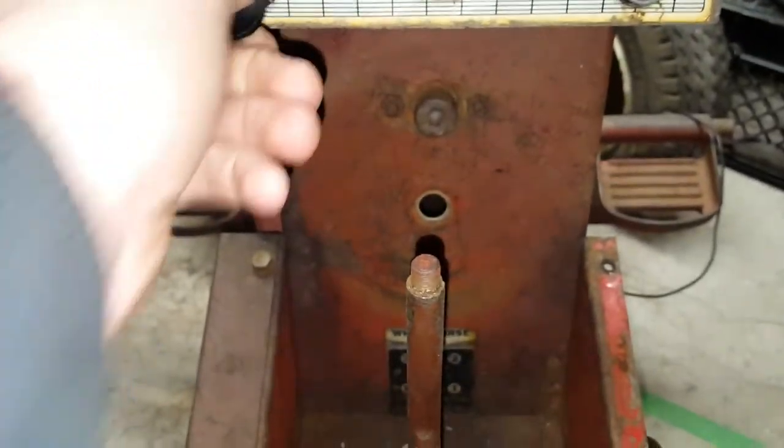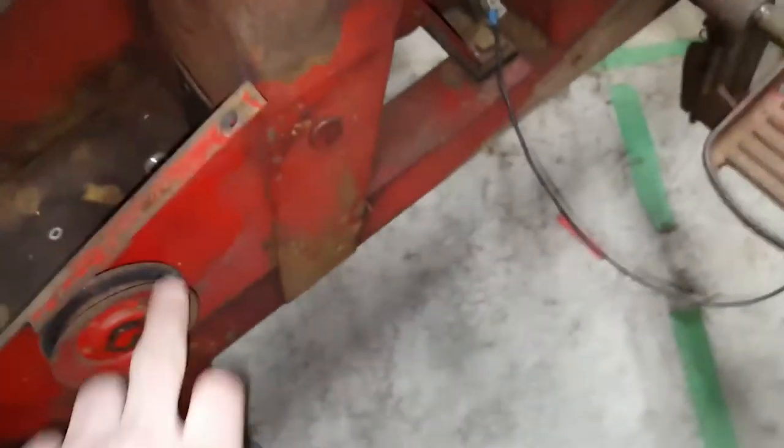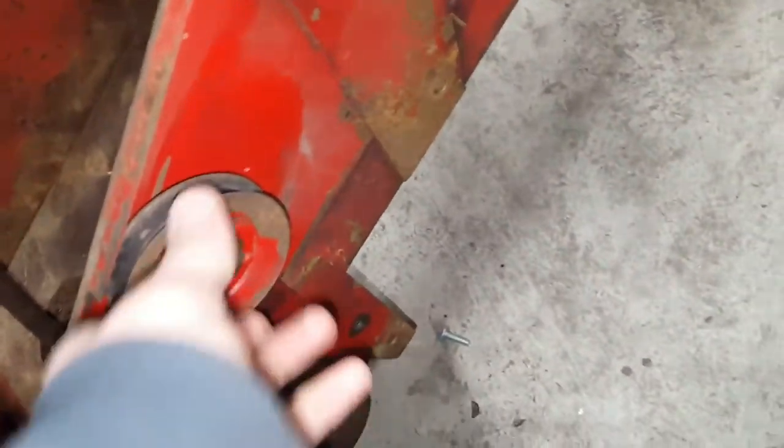Throttle. Joke. As far as I remember, the gas tank's clean. This original right here. Original paint.